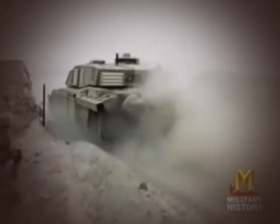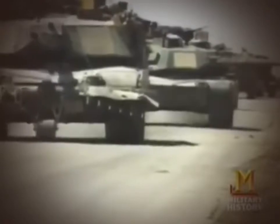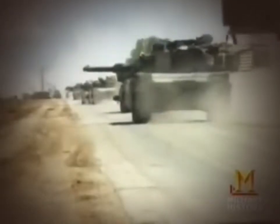On March 20th, 2003, coalition forces invade Iraq. Their main adversary, Saddam Hussein's still powerful Iraqi army. The new and improved Challenger 2s would be at one of the armored spearheads. So how would they perform in the cauldron of combat?